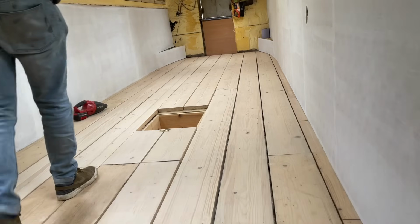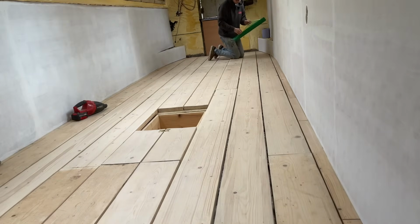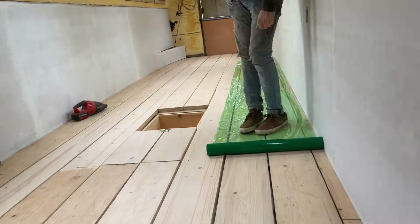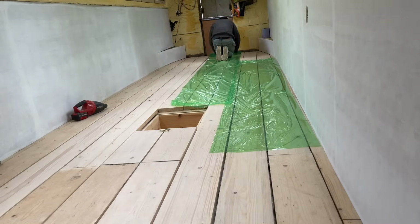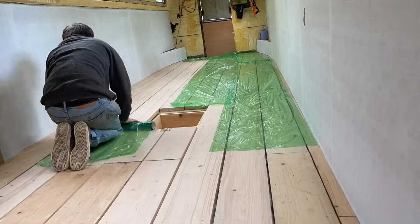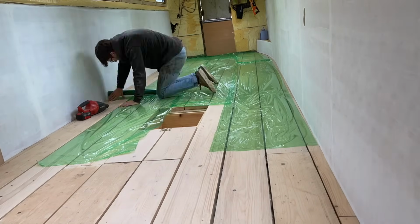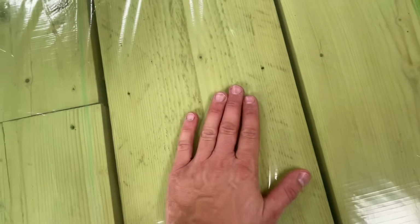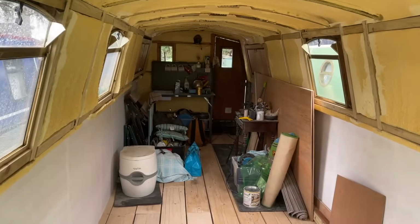So first off, obviously a cup of tea, and then yeah, try and get this stuff to work. This stuff never sticks as well as I think it will, but it's down. Sort of protecting the floor. Now for the big move. I don't know how many times we've had to move stuff back and forwards, but it's just part of it.